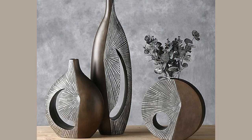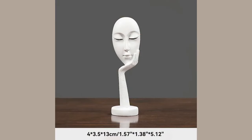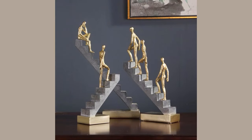They remind us that beauty doesn't require ornamentation, that meaning can emerge from simplicity. They ask us to slow down, to run our fingers along their surfaces, to notice how the light plays differently at various times of day.